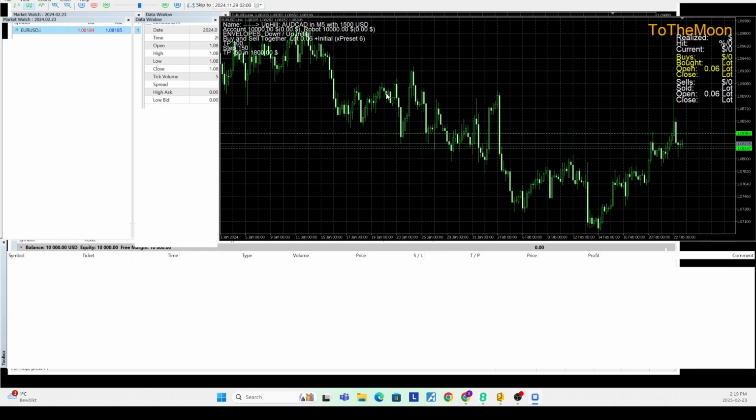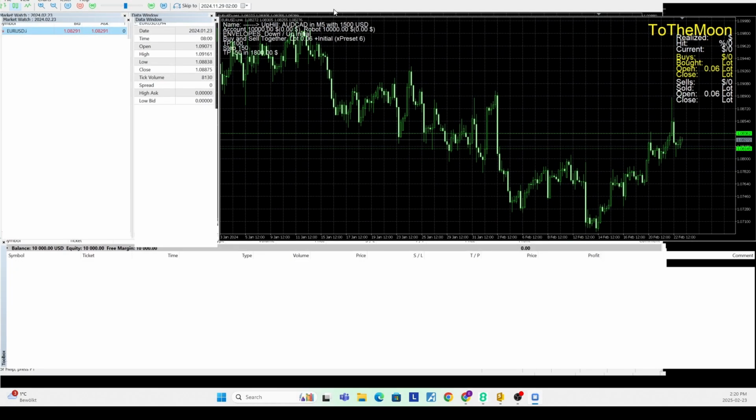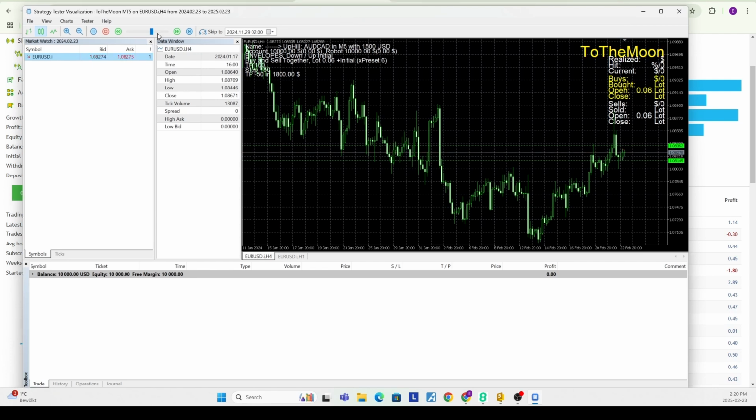Let me run a quick visual backtest here just to see how it works. If my MT5 is not too laggy. Come on. Okay. There we go.